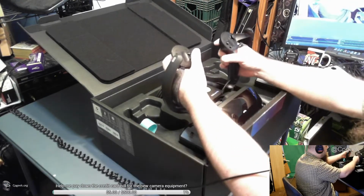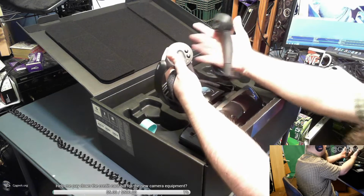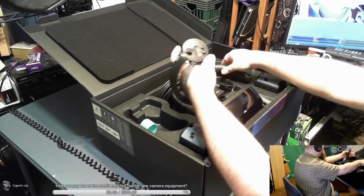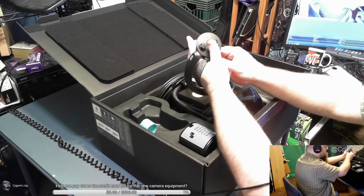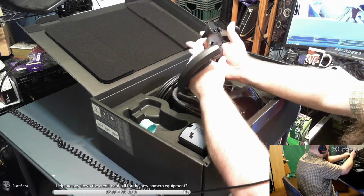Unless am I an idiot and have these backwards? No, because my fingers are resting over the sensors where they're supposed to be. Yeah, that doesn't make sense the other way. But still, the joysticks are way out on the edge.